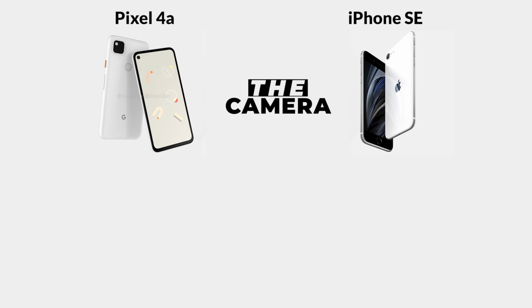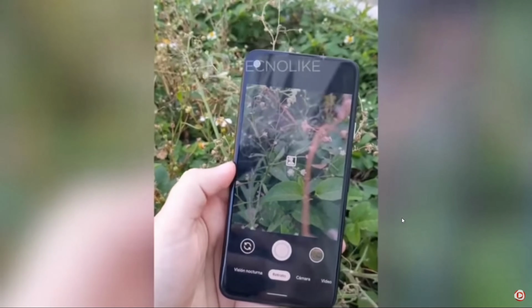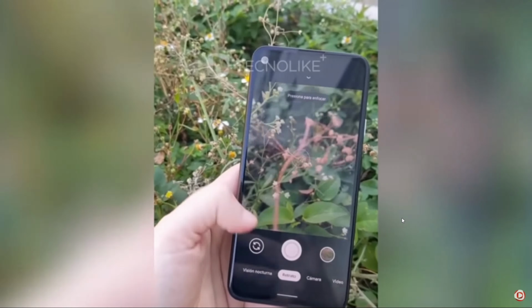As per the leaks, the Pixel 4a will have a 12.2 megapixel main camera versus 12 megapixels in the iPhone SE. The front-facing camera of the 4a is expected to be 8 megapixels versus 7 megapixels in the SE, so the Pixel 4a is slightly better when it comes to resolution. But what's more important here are the camera features you get. The Pixel 4a can take portrait shots, and it supports Night Sight for extremely low light conditions. Both features work with the front and the back cameras.